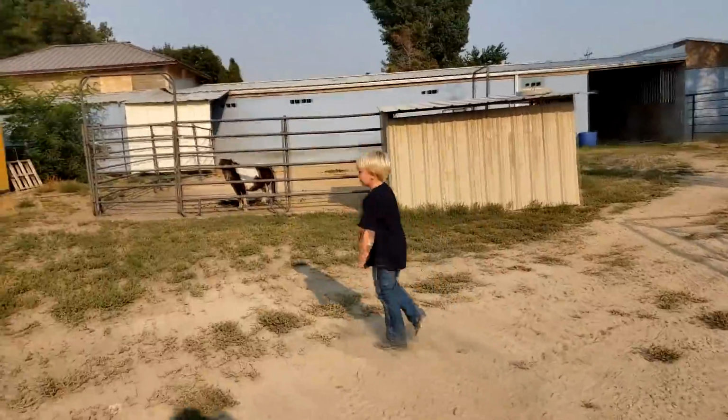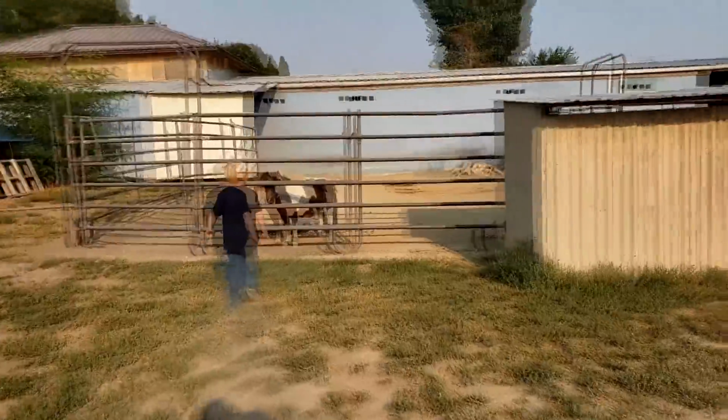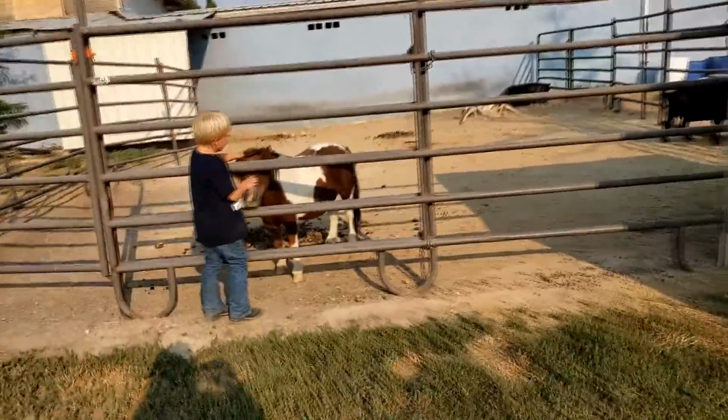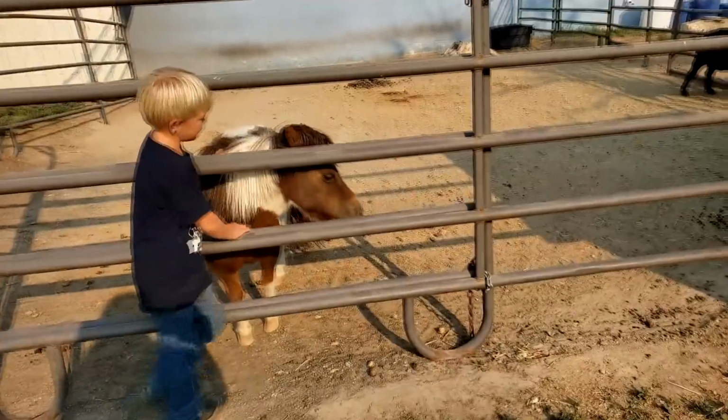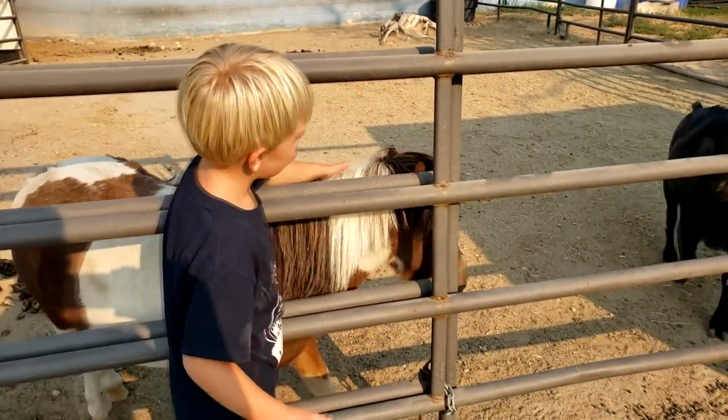No wonder. There's a goat in here too. And the miniature pony is big. He likes to be pet, huh? I want him.